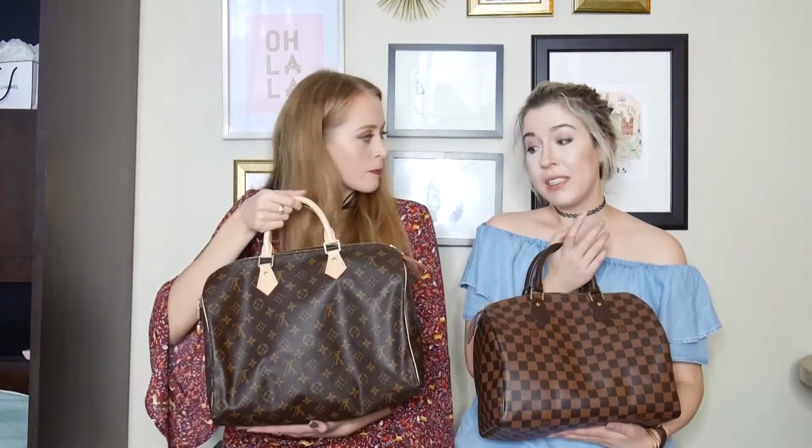I have been very careful. I do not wear this with anything dark. I don't wear it with jeans. On a day like today, it's snowing outside, I would never take it outside, which is kind of sad. That's definitely the advantage of the Damier, because if you live in Canada, we have bad weather for half the year at least. So that's one consideration.